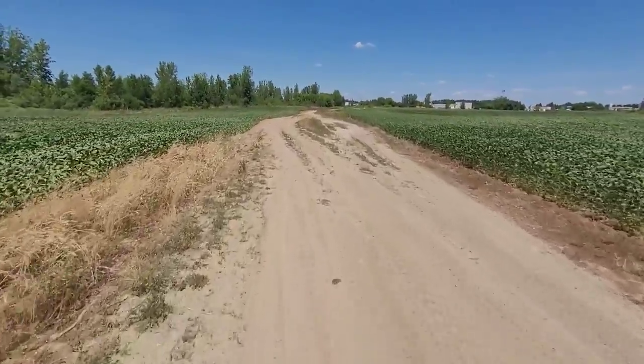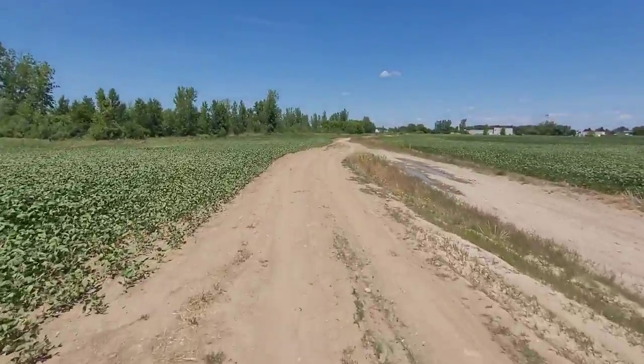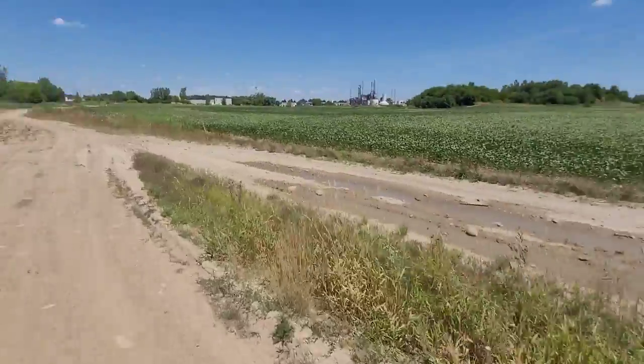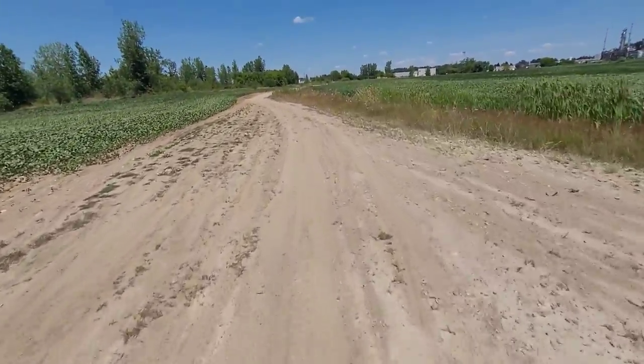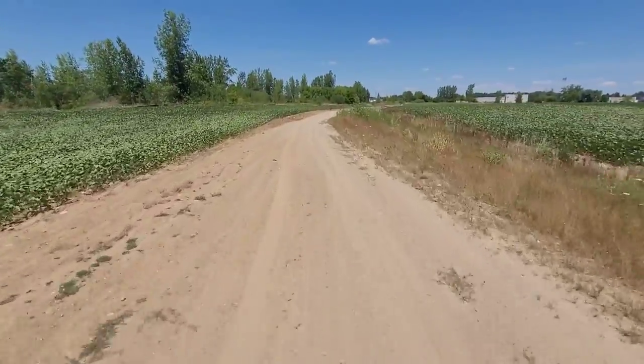Which side do you want, left or right? You want the wet side or the dry high side? Taking dry high, bro. Look at that. That's probably way more muddy than it looks. Yeah, look at that mud. You're going to get stuck in there for sure. I mean, I could pull my bike out because it's only like 80 pounds. But still.